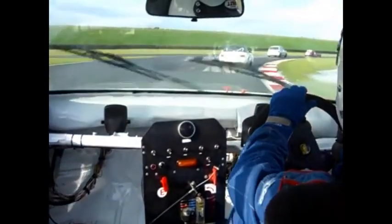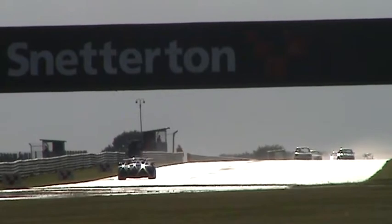The 106 powers out of the corner and goes after Bill Addison in the Caterham, super light as they turn through Williams. The Caterham slides out wide, the car goes all over the grass. The Caterham now will lose a handful of positions. Bill Anderson losing it out there then.